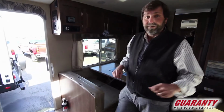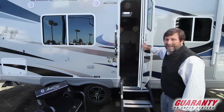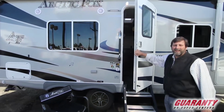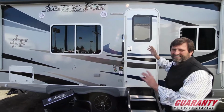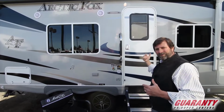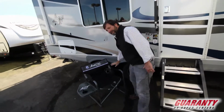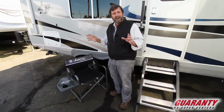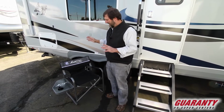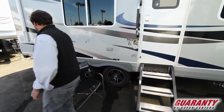Let's take a look around the outside. One of the cool things on a Northwood is that they have this special door that has a friction hinge, and it keeps the door from slamming, which is great because every time you get a crosswind, you don't want that door blowing and smacking into the side of the cabin. They actually have their own Arctic Fox chairs. You get a pair of these if you buy a rig. If you don't want yours, I'd love to have a pair because they didn't have them when I bought mine.